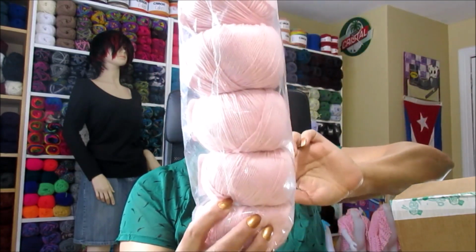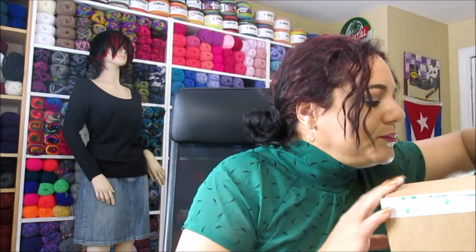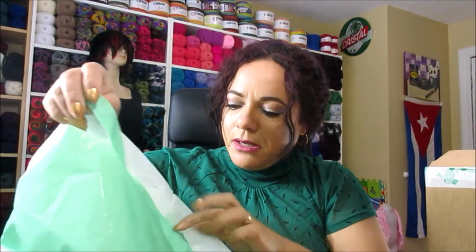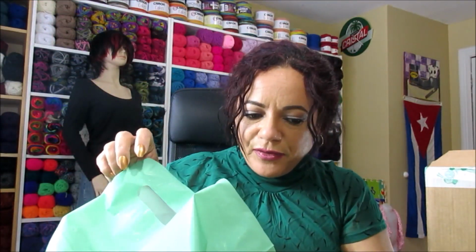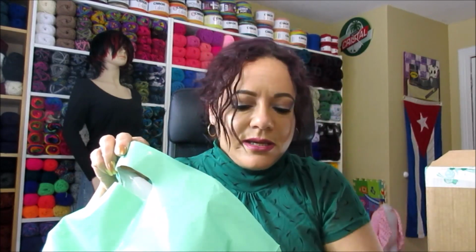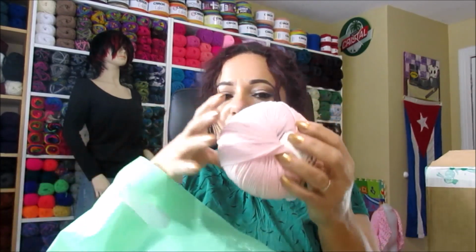This is 100% merino wool, so it's 1, 2, 3, 4, 5 in here. And I ordered as well other ones for a shawl, one netted shawl and a crochet shawl. So, wow. 5, that pink, 5, 6, 7, 8, and 9 of this pink. They are La Mia Premium Yarn Merino, 100% wool.